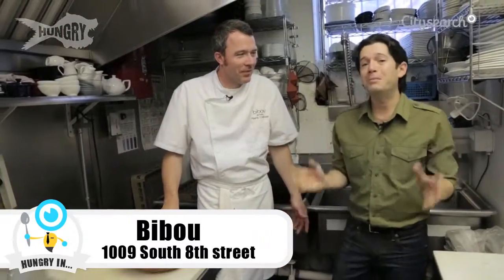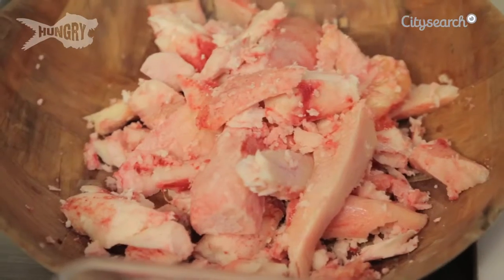All right, so we're here at Bibu on South 8th Street. This isn't just one of the best restaurants in Philadelphia, but one of the best restaurants anywhere in the region, probably even beyond there. And we're here with Chef Pierre Calmel, who co-owns the restaurant with his wife Charlotte. So we're gonna be having bone marrow today. Tell me about bone marrow, because I think that scares a lot of people when they hear that.